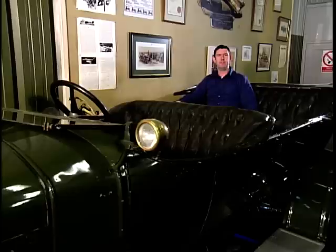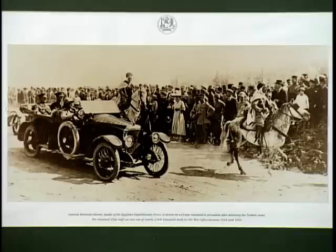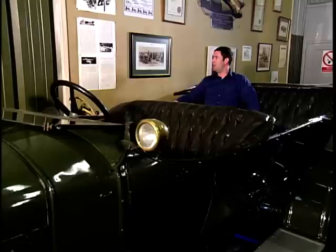Now a Vauxhall D-Type like this one even carried King George V across the muddy battlefields in Flanders, and it saw service with the forces in Egypt too. There's a picture of General Edmund Allenby here leading the British forces into Jerusalem after defeating the Turkish army. So it was a marketing victory for Vauxhall too.